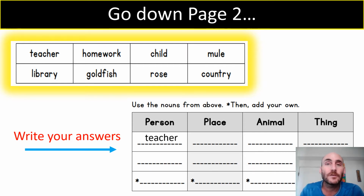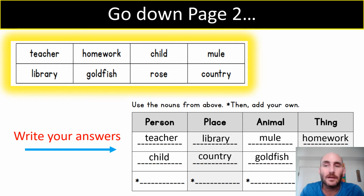Person, we had teacher and child. Place, library, and country. Animal, mule, and goldfish. And thing was homework and a rose. Where you see a star at the bottom of each column, students were asked to add their own words.